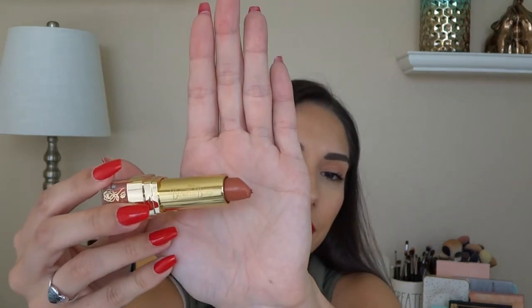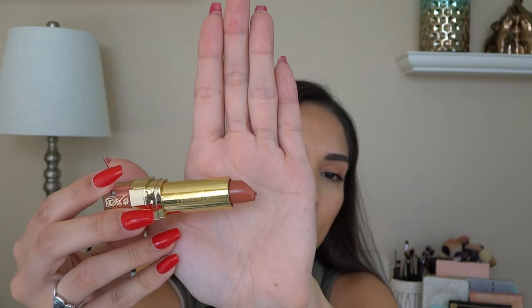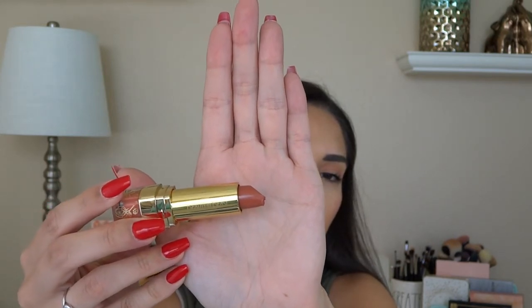The next one that I am going to swatch for you guys is called Savoir Fair. I don't know if I'm saying that right. So unfortunately, when these were delivered, it was really, really hot that day, and some of the lipsticks did melt a little bit. So that's why this one's a little bit messed up. And this is the color Savoir Fair. And this looks like more of a brownie nude. So there is the shade Savoir Fair.